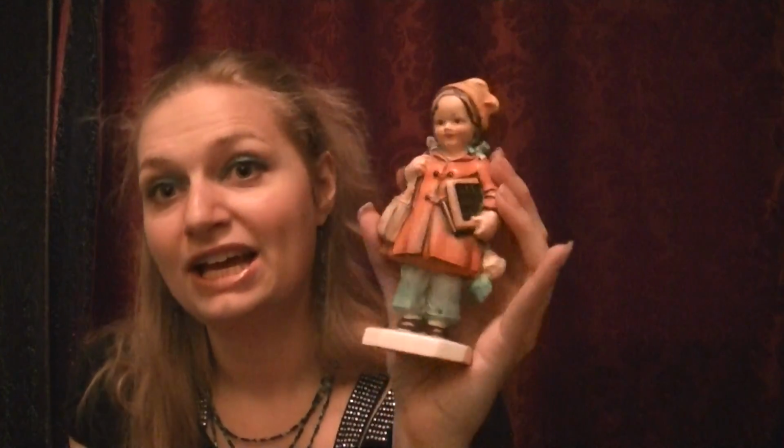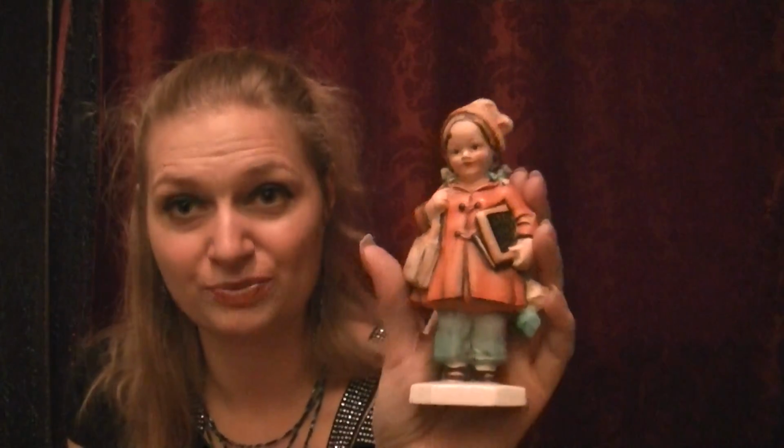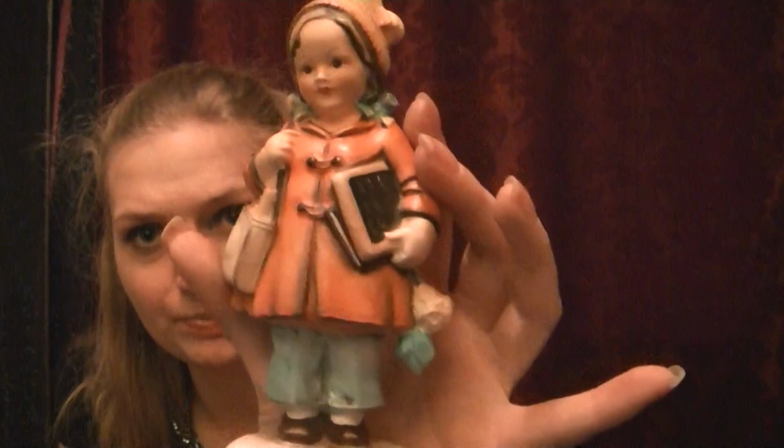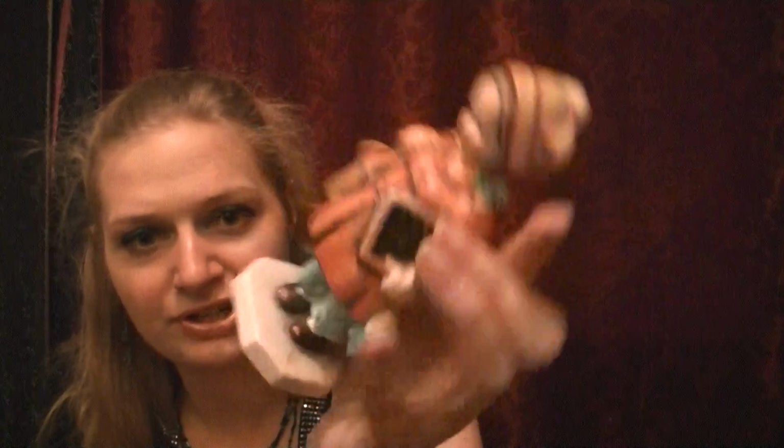But I wouldn't get rid of these because, like I said, my grandmother died when I was extremely young. I was in kindergarten when she passed away. Most people I know, especially on my mom's side, adore Hummels, like most people adore Precious Moments. This one is a little girl getting ready for school. She has her arithmetic book and her little backpack. I'm not sure what she's carrying here. It looks like her lunch perhaps in a little sack. But she's very cute, very good condition.